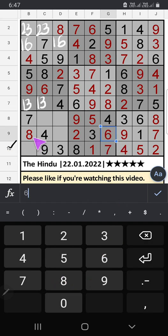10th row, only one number is remaining. 6 is confirmed here. Since 6 is here, 6 can't come in this cell. Then 6 is confirmed here, then 1 is here. Column B, we have 1. So 1 can't come in this cell. 1 is confirmed here, then 3 is here. Since 3 is here, 3 can't come in this cell. 3 is confirmed here, then 2 is here.